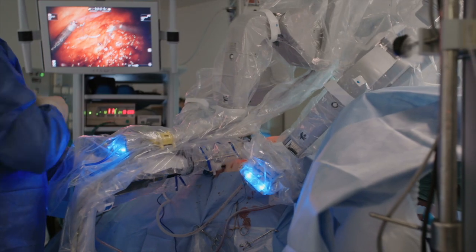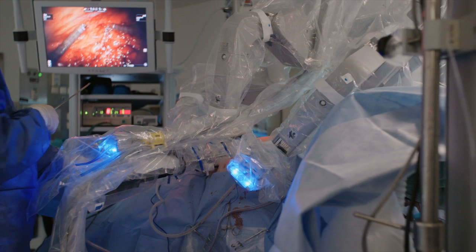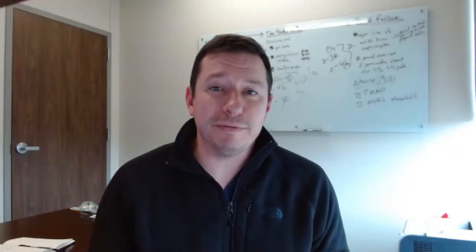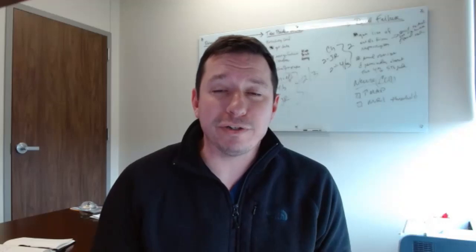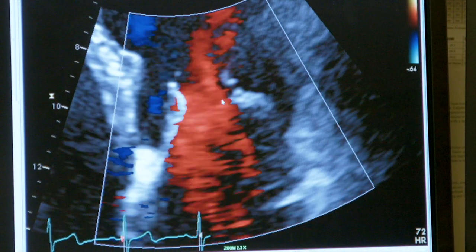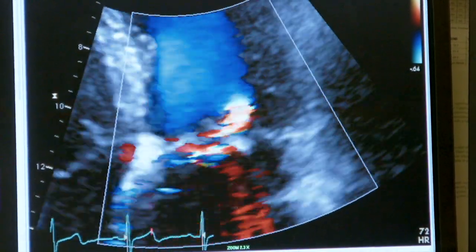Yeah, so we're going to get all into robotic mitral valve replacement surgery. But first, Dr. Smith, for patients who may have recently been diagnosed, can you help them understand what is mitral valve disease? It comes in basically two flavors, mitral valve regurgitation or mitral valve stenosis. Now, there's a variety of severity within that, but that's the two basic issues that we're dealing with. And regurgitation means a leaky valve, and stenosis means a tight valve.